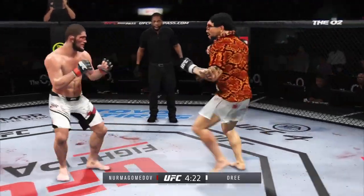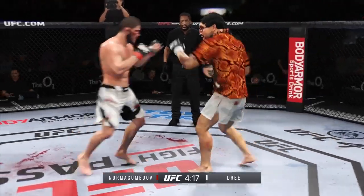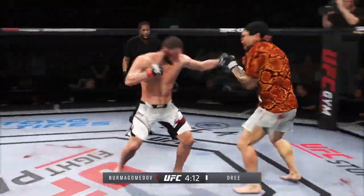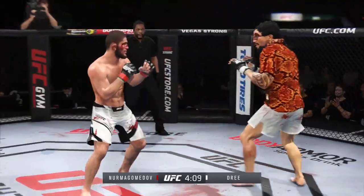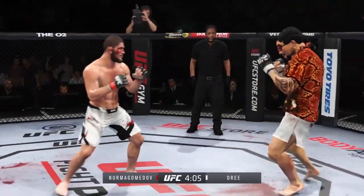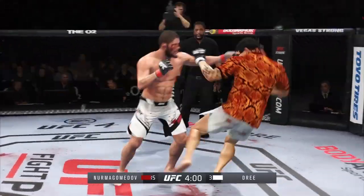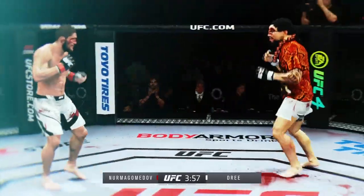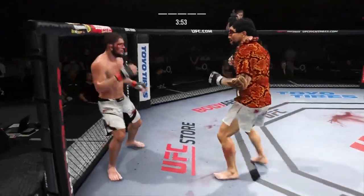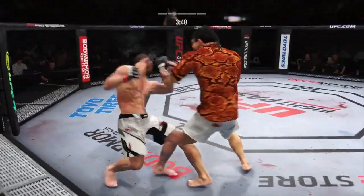Big kick lands. He'll engage in a single collar tie. Oh! Checks the leg kick. Nice head kick. Oh, thunderous leg kick rounds his opponent, trying to stay upright. But man, that changed the complexion of this fight. Johnny's hurt. He's hurt really badly by that one big leg kick. Beautiful strike.